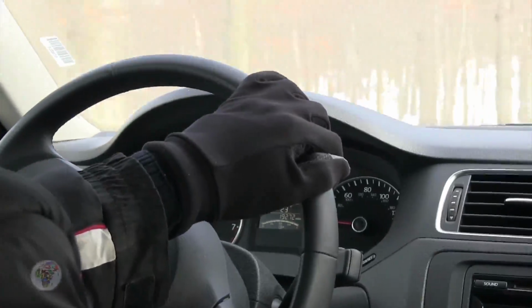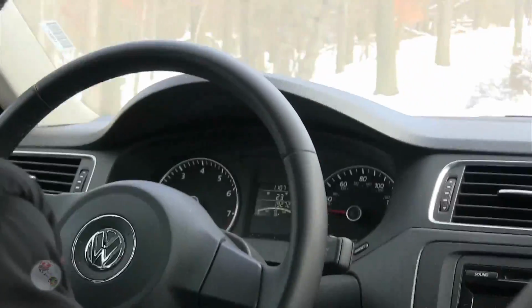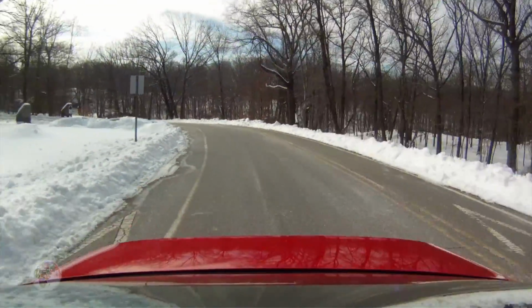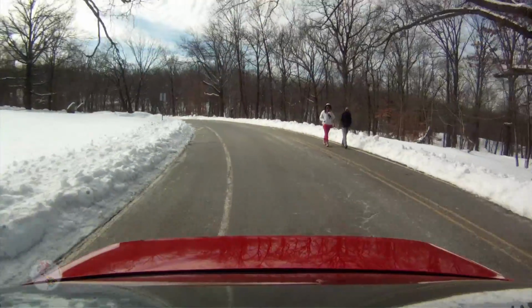Handling was good if somewhat forgettable. Now for a smaller car, the Jetta is really not that tossable or especially responsive, but it should be plenty for most drivers. I still prefer the prior generation.